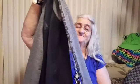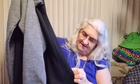Okay, let's see. This is a hoodie. And it has a little hole right there in the back of the hoodie. And I'm not sure why, but it does. But anyway, it is Under Armour. But otherwise, it's in great condition. Cool. And it has the little, what do you call it? The kangaroo pocket, I guess you call them. And they zip on each side.